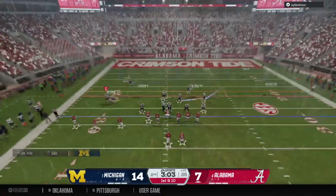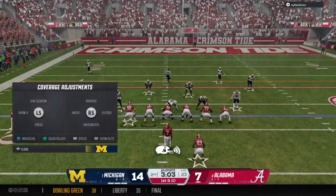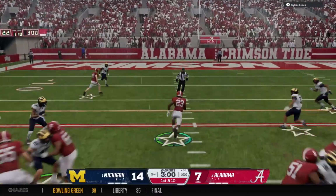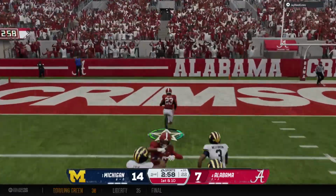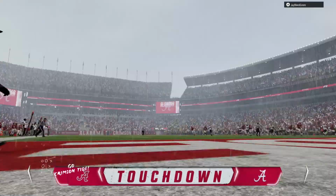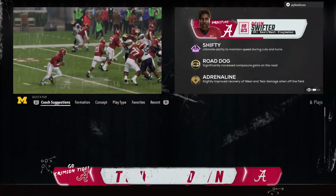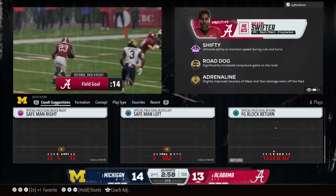This Alabama offense is moving quickly down the field. And now the handoff. Touchdown. So after the momentum shifts, we are now dead even in this football game.